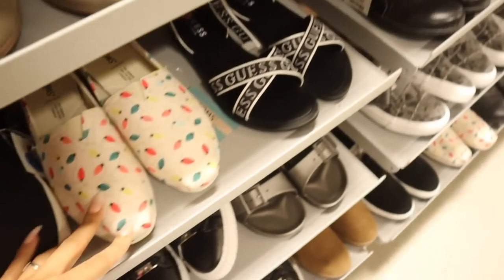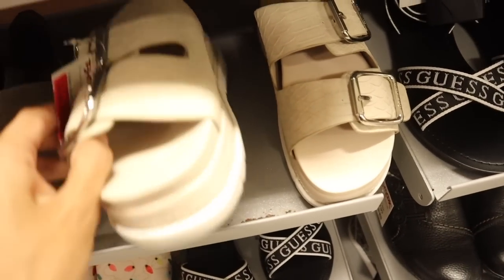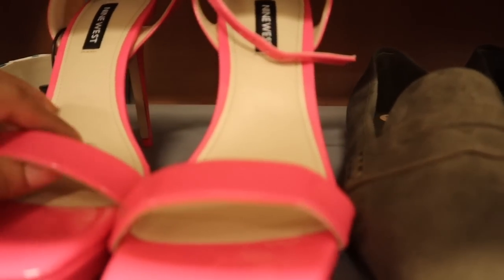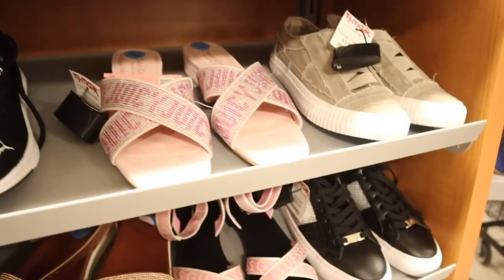Puma, Toms again. Guess this one finally got marked down to $28, and it's from this brand right here, but obviously not my size. Look at these hot pink Nine West heels, are so pretty. So it's priced at $40. I see Juicy Couture again.